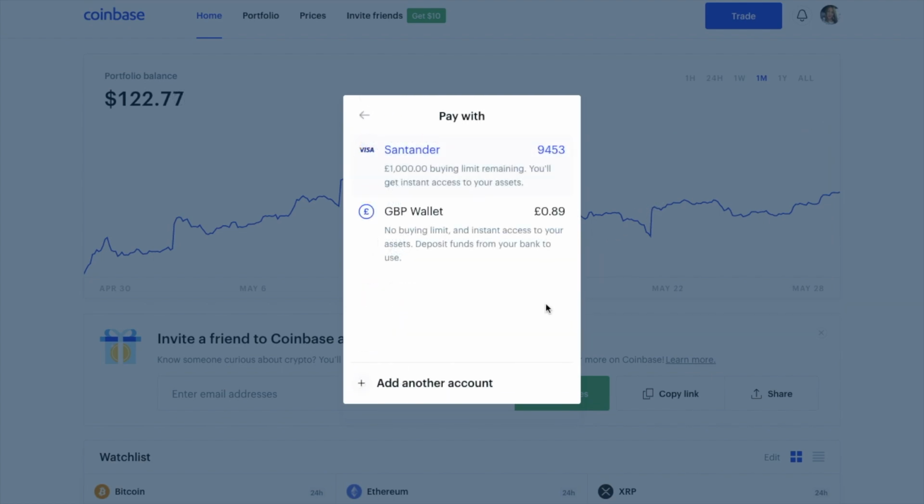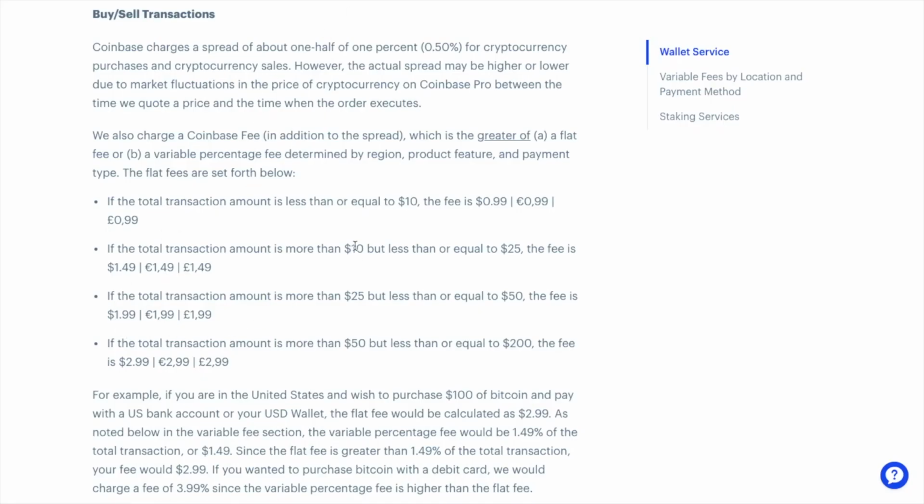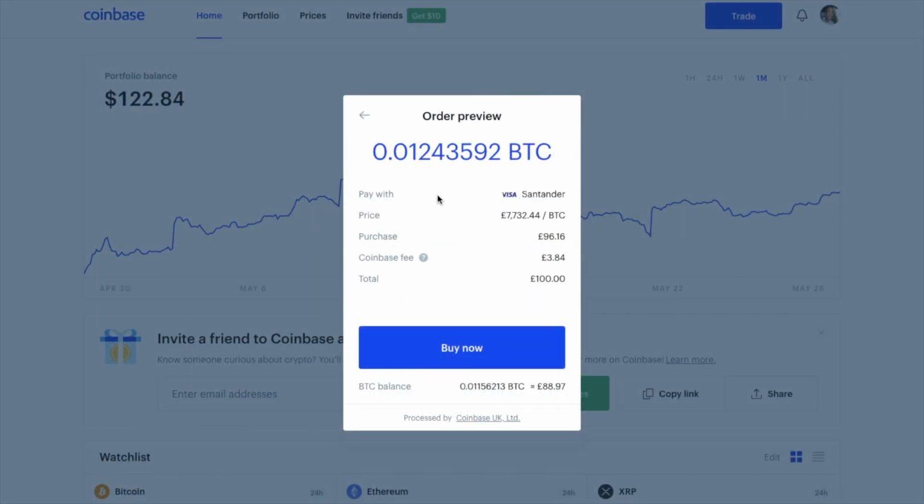You can also purchase with a credit or debit card that supports 3D Secure and make faster payments with GBP bank transfers or SEPA transfers for euros. And you can also do all of this across in their mobile app. Then in terms of their fees, you'll see here that they're pretty high. So they charge you a fee of 1.49% for each cryptocurrency purchase, and then this fee goes up to 3.99% for trades made with a credit card, and that's due to that convenience. So these fees can certainly add up and do seem a lot as well.